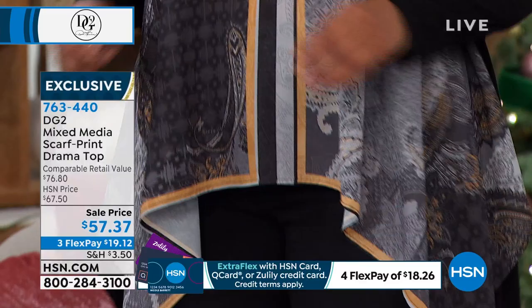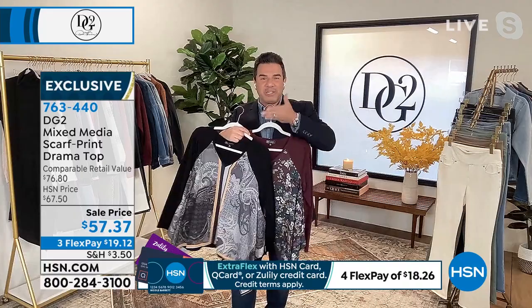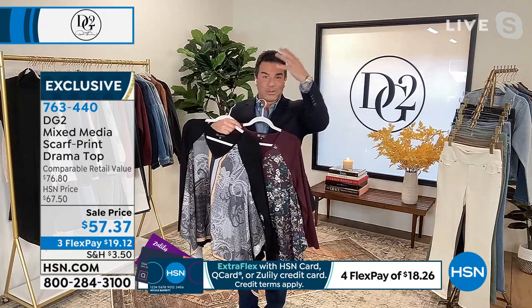Now, the secret to the high-low, and I've told you guys this a few times, if you look on Kenya, her legs look longer because we leave it a little bit shorter right at the front, and then you get all that beautiful coverage over your hips and over your backside. So her legs stay nice and long, and I am not a tall person. So a high-low vibe is always really good, right?